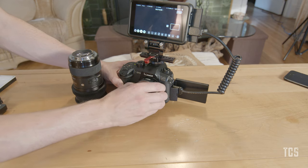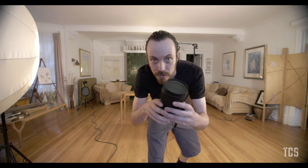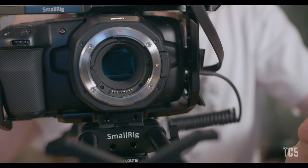Metabones XL 0.64 crop factor. So it turns the Micro Four Thirds sensor into a Super 35 sensor. It actually ends up being a slightly larger sensor, with an equivalent field of view to my Blackmagic Pocket Cinema Camera 6K.